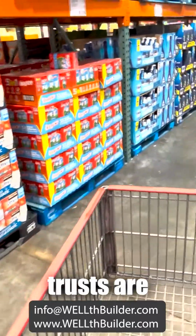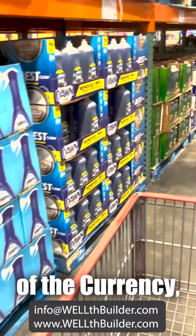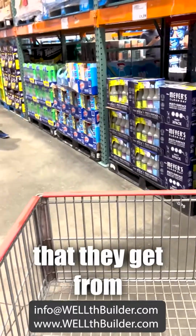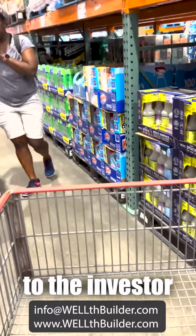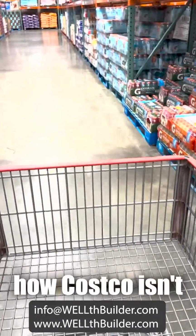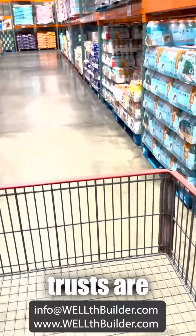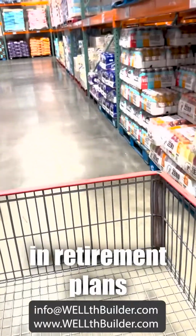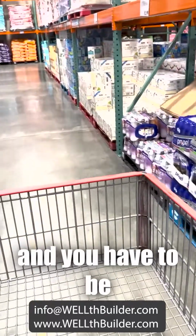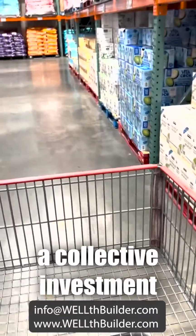Collective investment trusts are less expensive because they're overseen by the Office of the Comptroller of the Currency, not the SEC. So they can pass on the savings that they get from an administrator standpoint to the investor in the form of lower expense ratios. Kind of like how Costco isn't open to just anyone. You have to have a membership card. Collective investment trusts are only available to participants in retirement plans because your retirement plan is like your membership card, and you have to be a part of a retirement plan in order to purchase a collective investment trust.